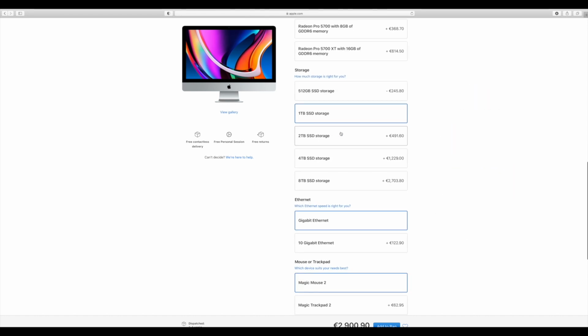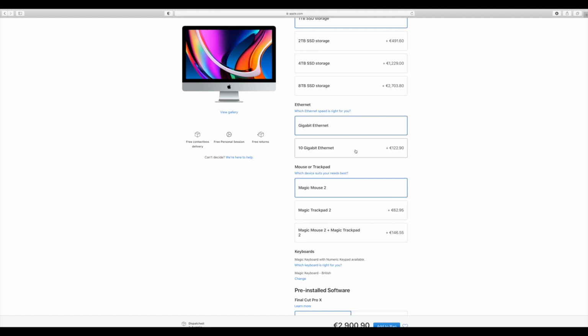I'm going for the 1 terabyte, the 10 gigabyte Ethernet port. If you have a fiber optic or will have in the future, you're going to need this upgrade. If you use a NAS server now or in future, you're gonna need this anyway because that uses the 10 gig Ethernet connection for faster transfer speed. This option will also secure a better price should you choose to sell it in future.